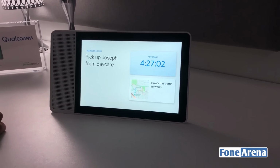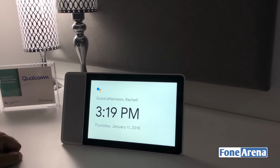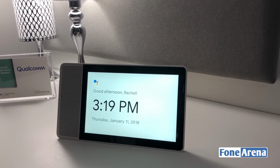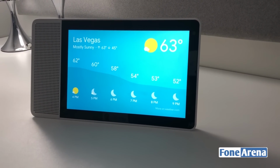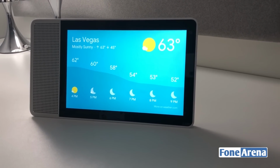Hey Google, good morning. Hey, Rachel. So as you can see, it's a pretty nice setup. The lights come up, it shows 3:19 p.m., currently in Las Vegas, 63 and mostly sunny. Today, it'll be mostly sunny with a forecasted high of 63 and a low of 45.